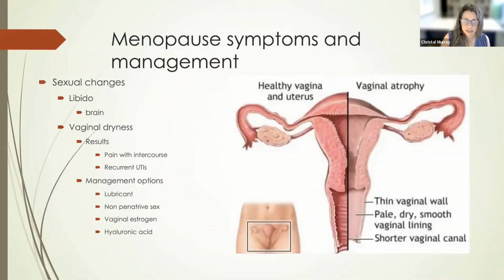So sexual changes. I think this is really important to talk about, and we don't talk about it enough in the clinic. I think it can be embarrassing sometimes to talk about this. And so libido certainly decreases with menopause for a lot of women, and some of the medications that we utilize, the hormone blockers, can cause decreased libido. Unfortunately for women, there's not really a whole lot out there to help with this.